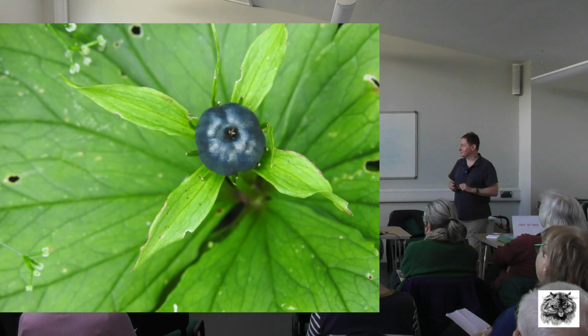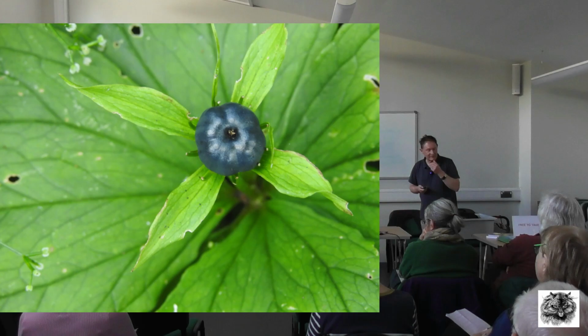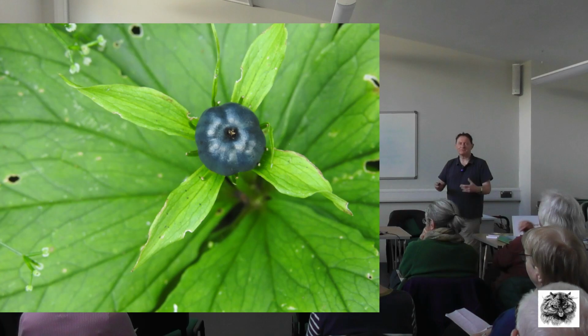Paris quadrifolia. We did a little video clip for one of our projects on the Ancombe Valley, where we're doing a climate change project. Went into a local woodland, and there's a fantastic stand there. So I'm on camera talking about how it has four leaves, Paris quadrifolia, four leaves. They've all got five leaves, the bastard things.